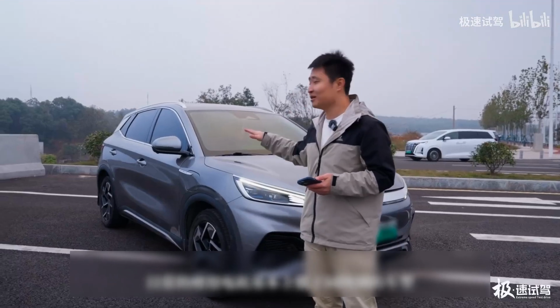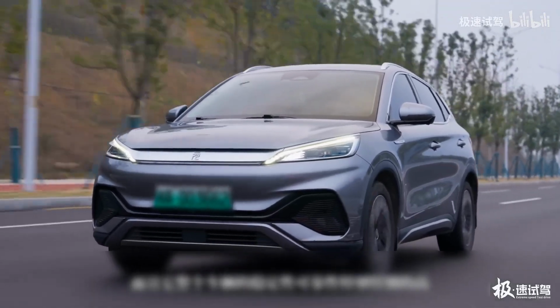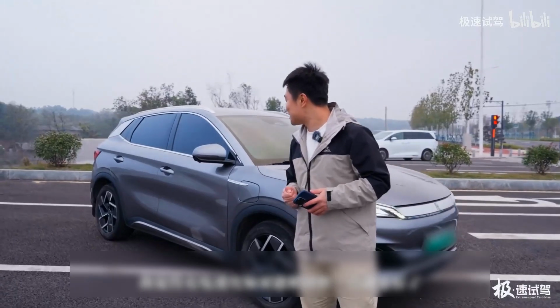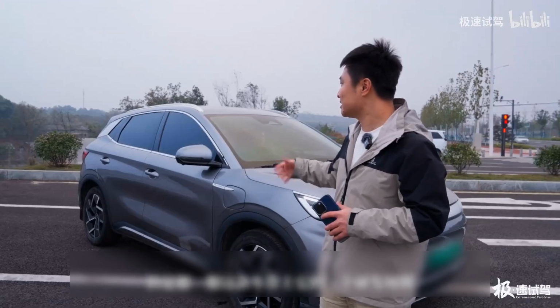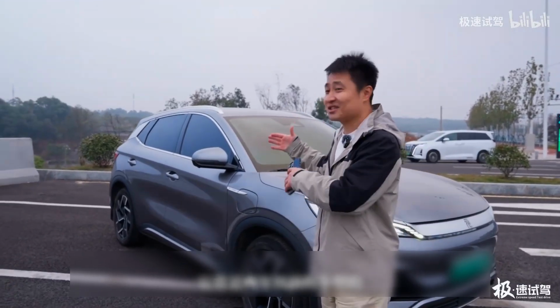If I had to point out a drawback, it would be that the charging speed could be a bit faster. However, considering the car's development cycle, it's essentially a model from 2 years ago. So my expectations for charging speed are perhaps a bit high. Despite this, the car's overall performance and efficiency are commendable, making it a solid choice.